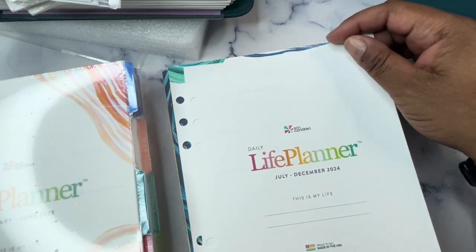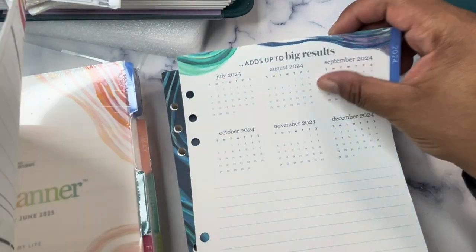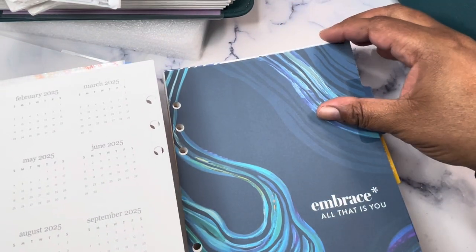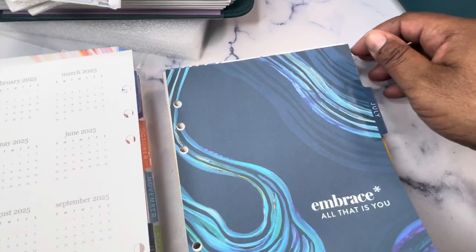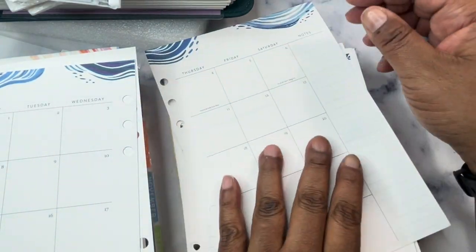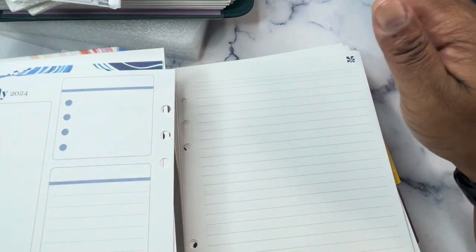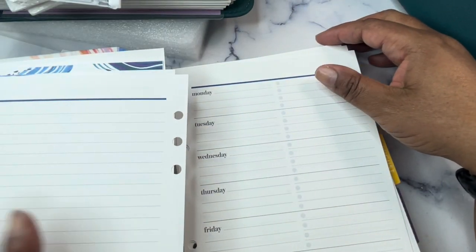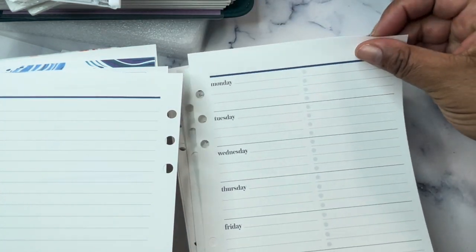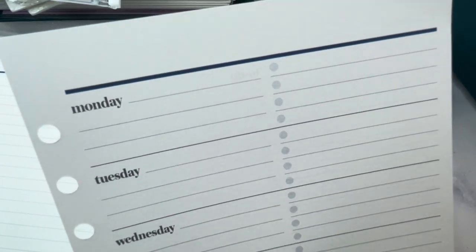I really kind of wanted to see. So this is the Evolve, I think it's called, layout. Very colorful. Got your 2025 calendar. Got your month at a glance. Now here's your new layout. Your dashboard's on the left now instead of the right. You got a line paper. Then you got a line sheet. Then you've got this weekly thing, which is, I'm looking at it, it's not bad. I still don't love it.